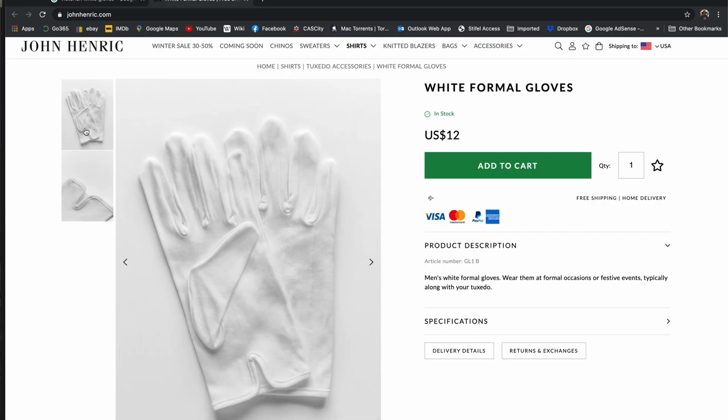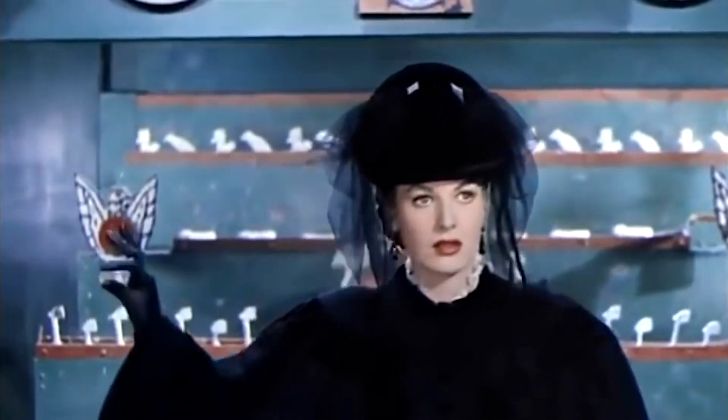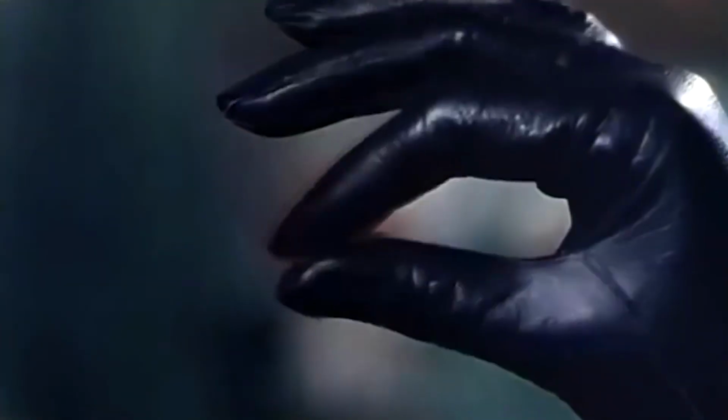The fancier ones can be purchased online or at formal clothing stores and costume shops for both men and women. It's good to have a couple of pairs in our wardrobe for whatever character you're portraying.